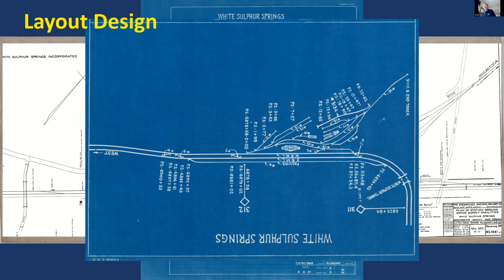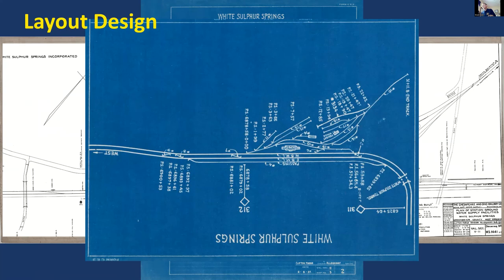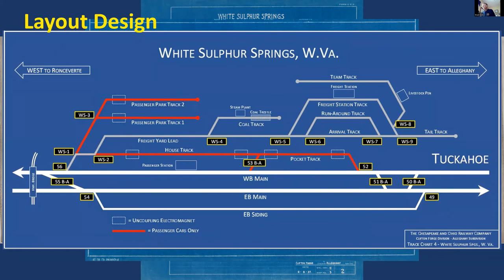Sidetrack records was just more of an informal catalog of all the tracks. You can see the length of the tracks and the remarks. It might indicate the purpose of the track, or if it was a private track, or if it was actually owned by somebody other than the railroad. So you can get the basic shape of the layout. And then I created a schematic of the layout.